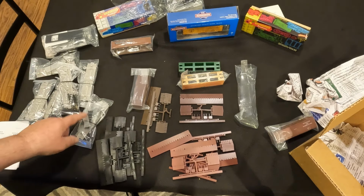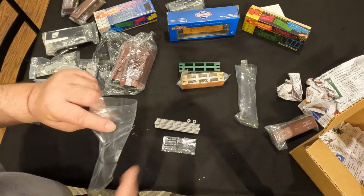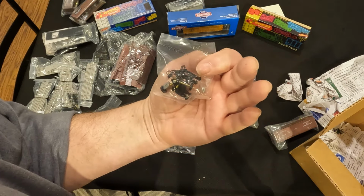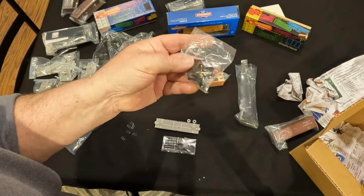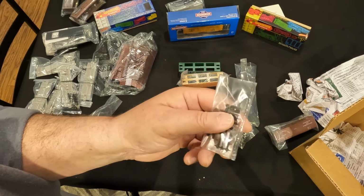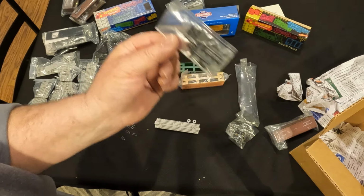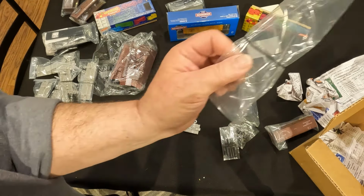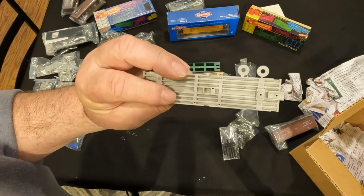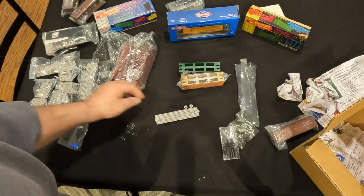We'll open up one of the underframes and take a look at what's inside there. All right, so I've got the underframe package opened, and you're looking at it as I am looking at it. Those are trucks and couplers in one package. Again, horn hook style couplers. Then we have the undercarriage detail, coupler pocket covers. Remember I said that the string was on the package. This is our underframe. And that is pretty much what we have inside the package.